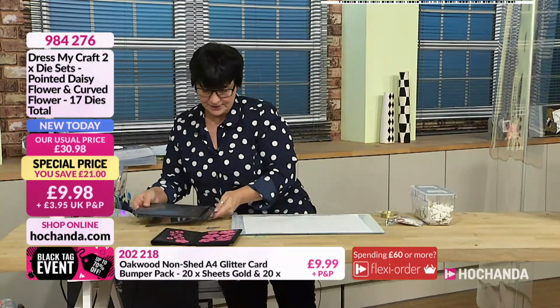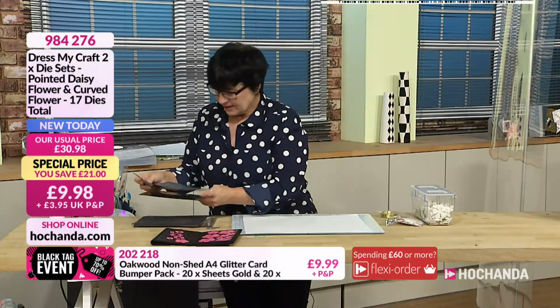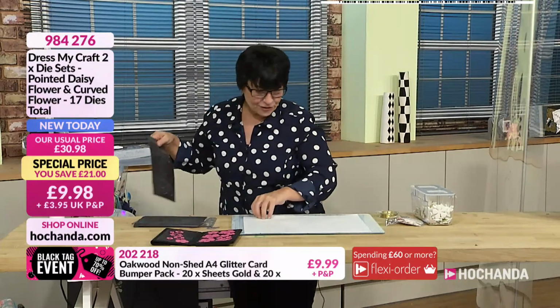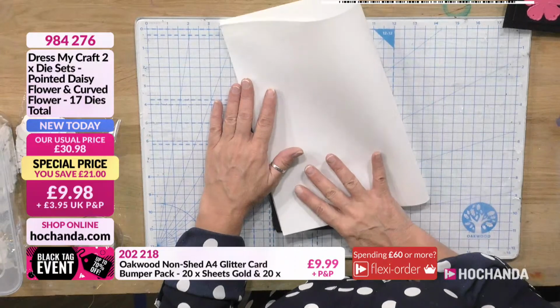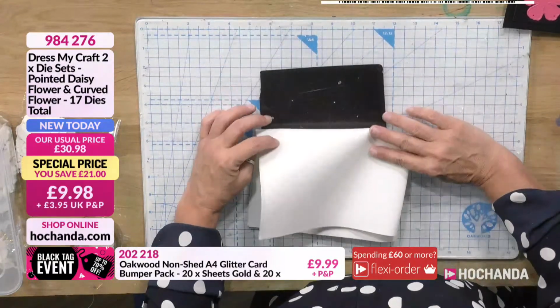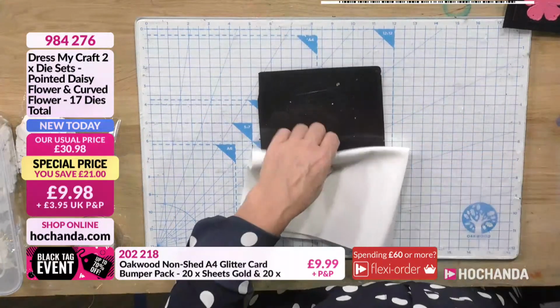These will be double-sized sheets that we're looking at here, because we tend to see them just as A4 sheets. They're 40 by 30, aren't they? Yeah. And I'm just going to fold it into 4. So I'm going to be cutting 4 out in one go.